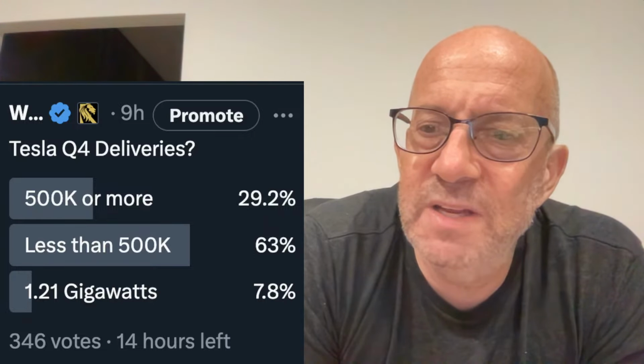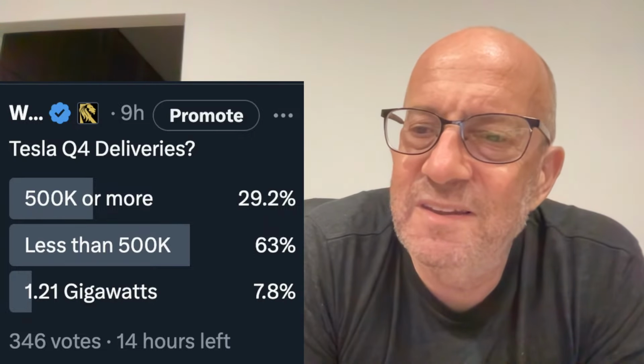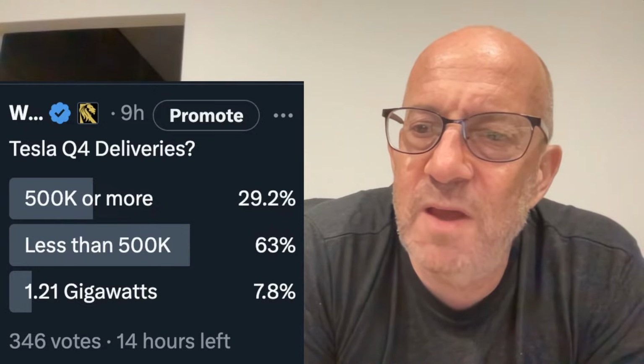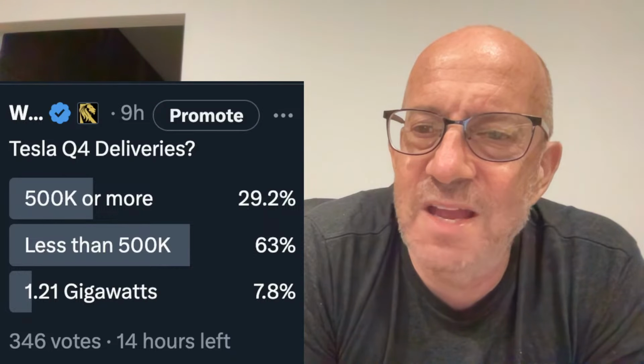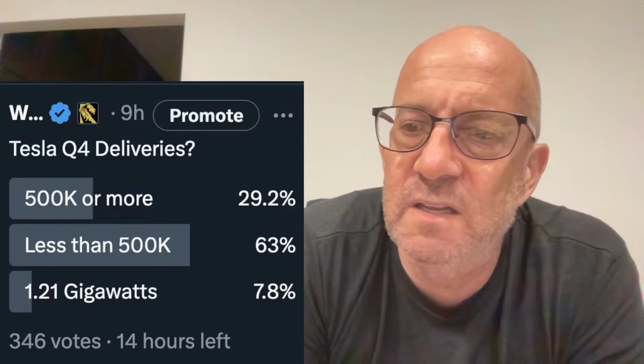EV rebates are also ending in Singapore. Singapore is a tiny market. Should Tesla sell standard Model S and X rear-wheel drive with 69 kilowatt hour battery? Standard. I don't think Model S and X move any needles. I don't think they waste any time with that.